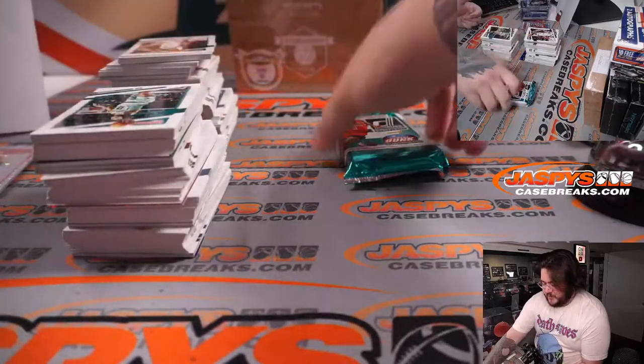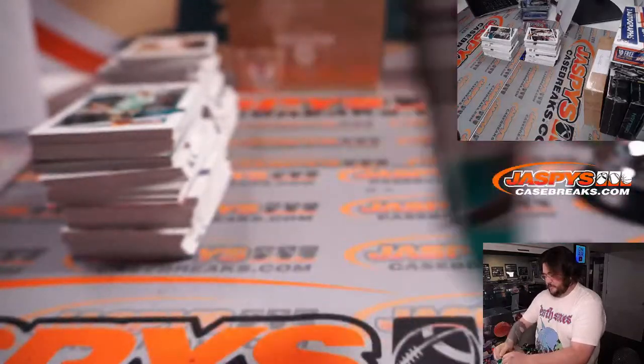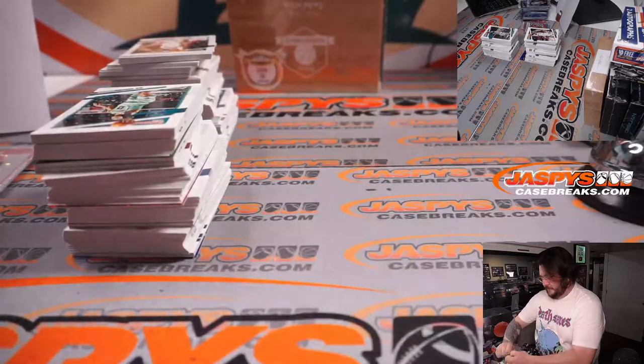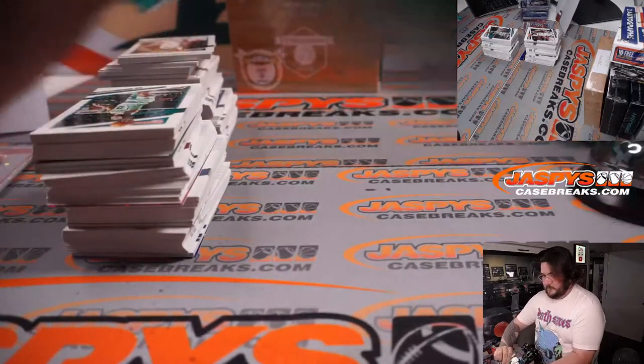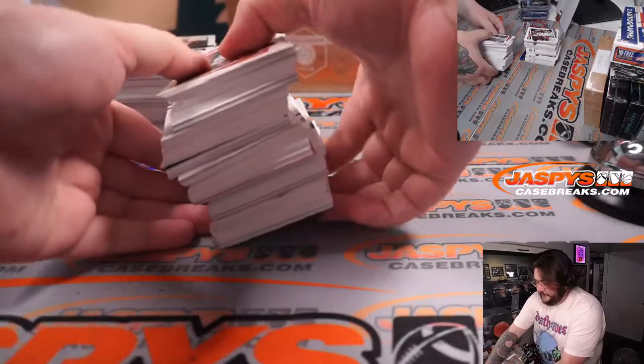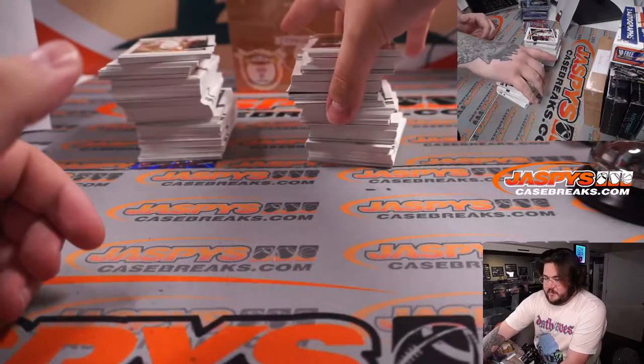Bits in here. This pack is way heavier than the others. Let's start with this stack and get to our first hit.